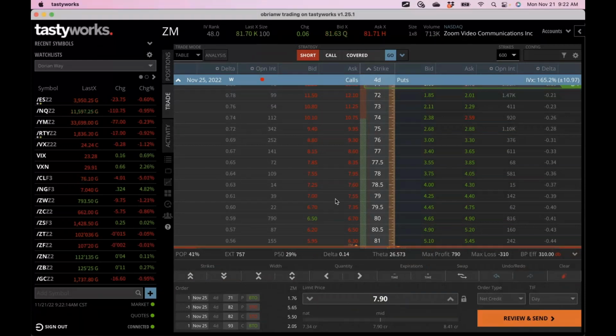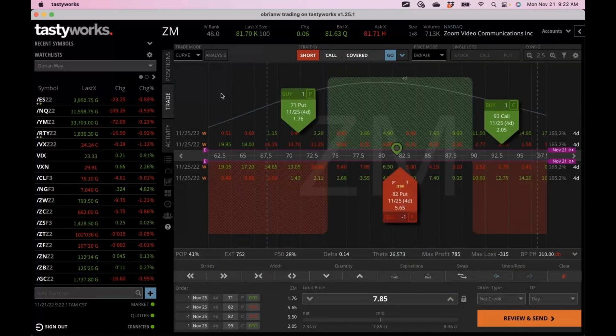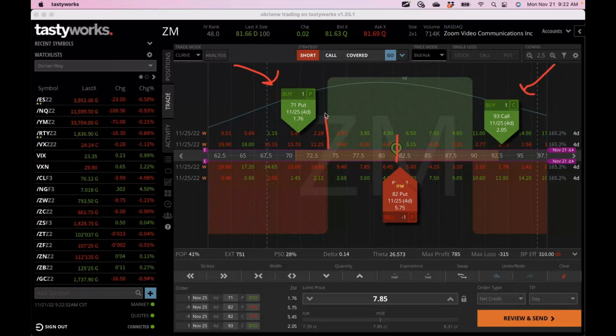And let's go to the graphic here if we can see it. This is the iron fly here. This is the at the money line. So you're selling that naked put, naked call, and then you're buying the wings here. You're buying the put here, and you're buying the call there. So you really want it to stay within a range, right? Because if it stays within a range, that's where you win. That's your win zone.